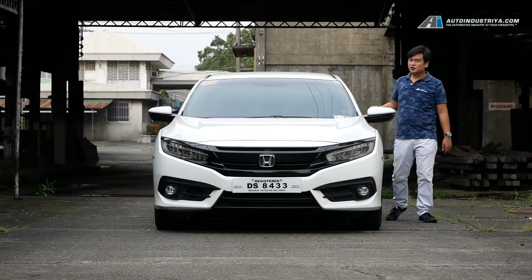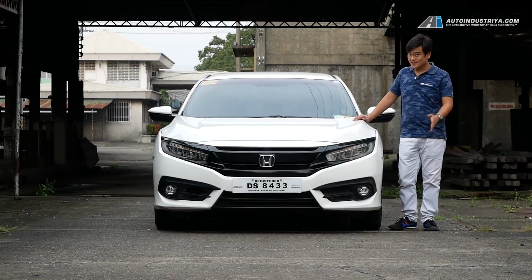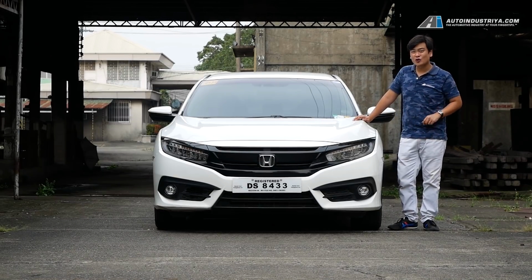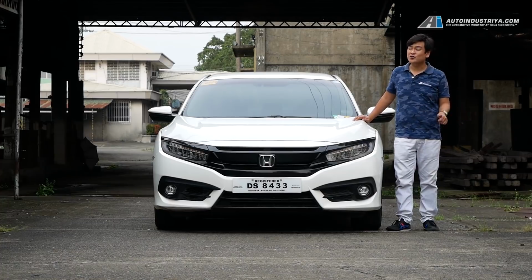When the 10th generation model came out 2 years ago, we said that the fun side of the Civic came back. The same still rings true today. It's still fun to drive, and it doesn't compromise on practicality nor fuel economy. And I say that's a great thing.